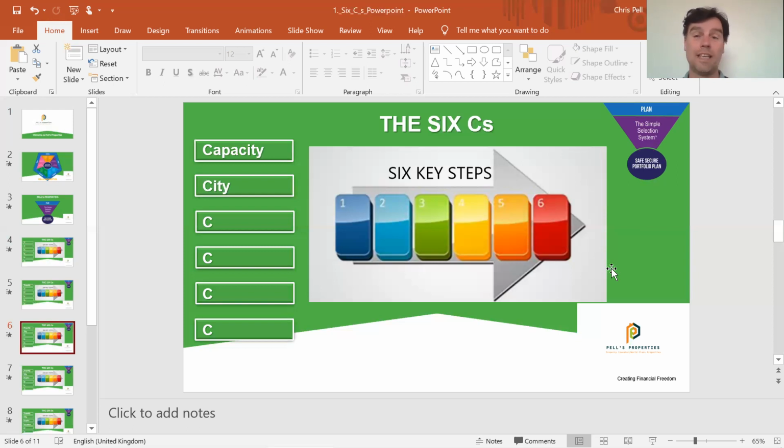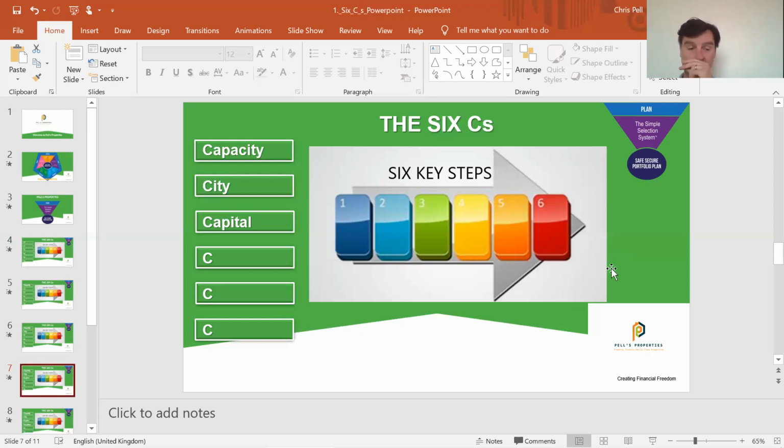So what is the next C? The next C is capital. It's capital growth. When you invest in property, you're after 2 key benefits. First of all, you're looking for capital growth, and then the second thing you're looking for is great cash flow. You need both of these at the table, not just one or the other. You've got to make sure that you've got good capital growth and really good cash flow.